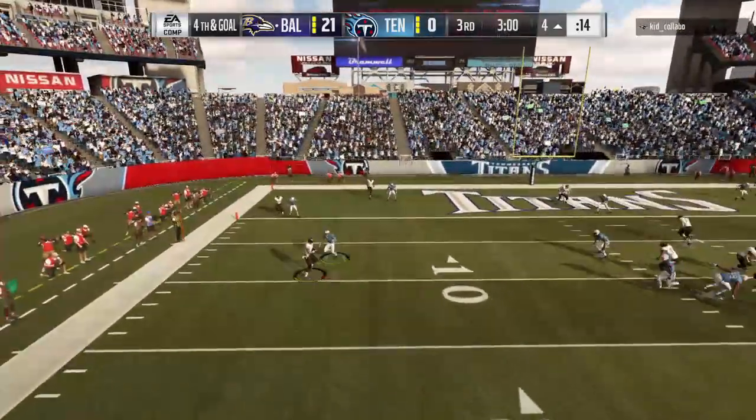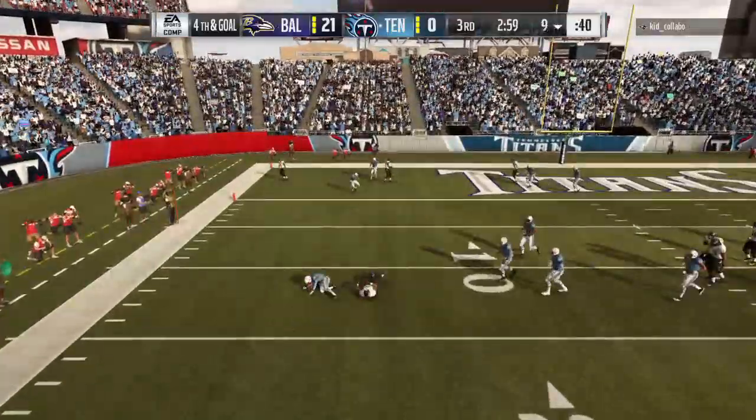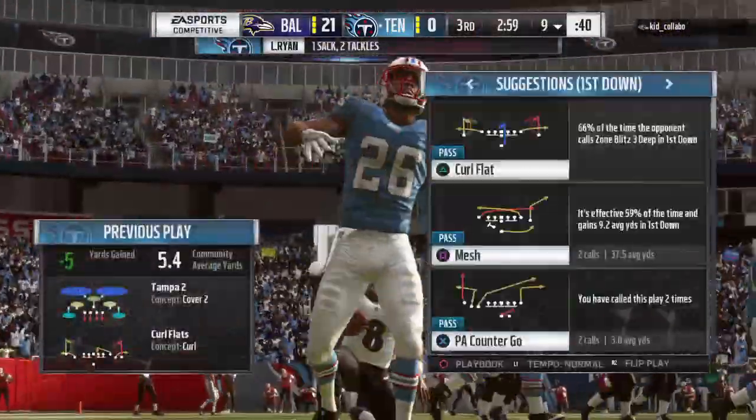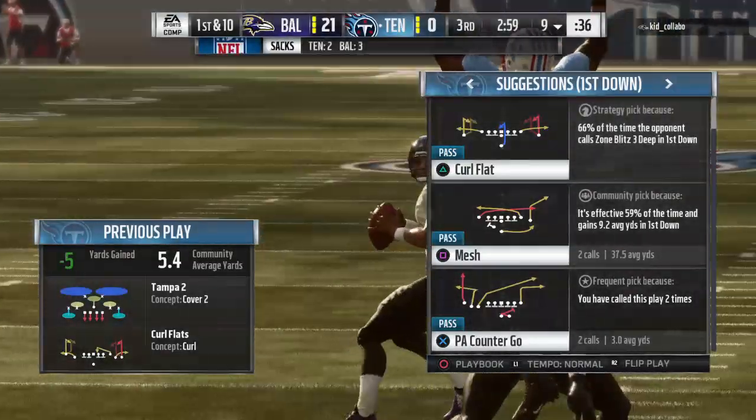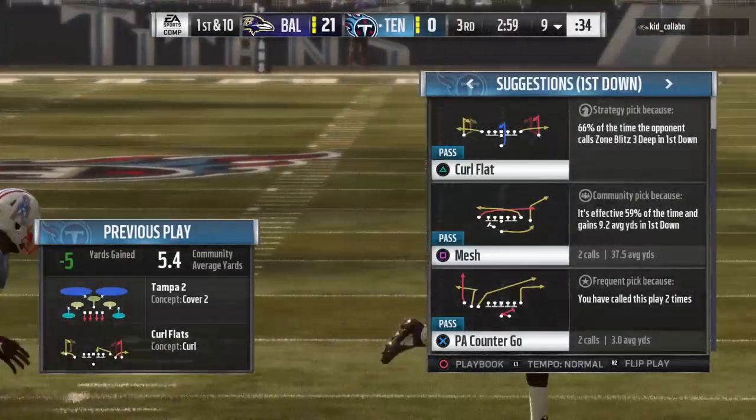Now he'll escape to his left. And he's going to have to eat this one as down he goes. They're turned away on 4th and goal. And the Titans defense will celebrate the goal line stand.